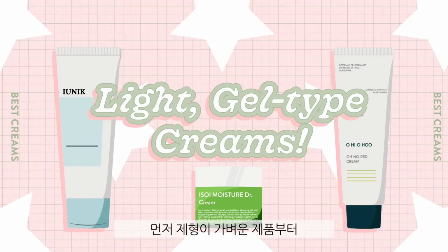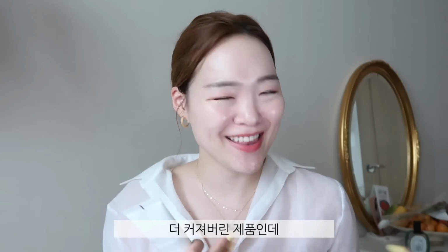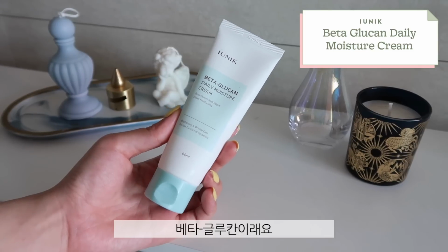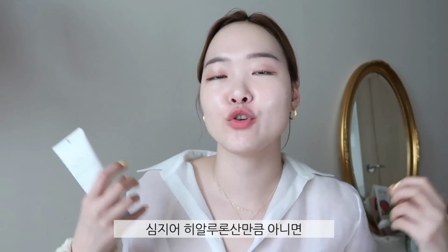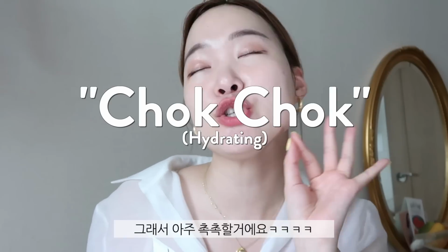Let's get into it. I'm going to start off with these lighter formula types, and first I have here the IUNIK Glucan Daily Moisture Cream. This is definitely a cream whose presence has become bigger and bigger in my collection. This cream is made up of 98% beta-glucan, which I love. It has as much, if not more, moisture capacitance as hyaluronic acid.